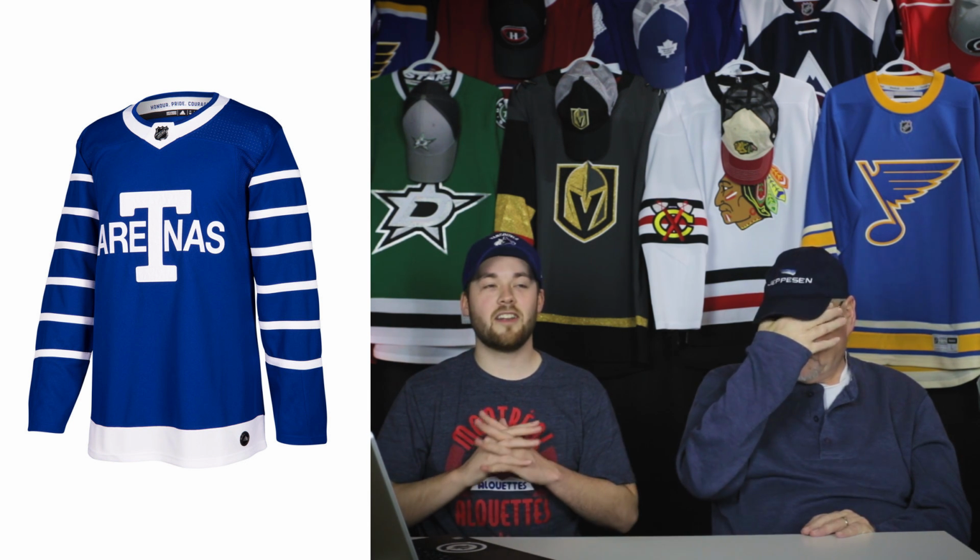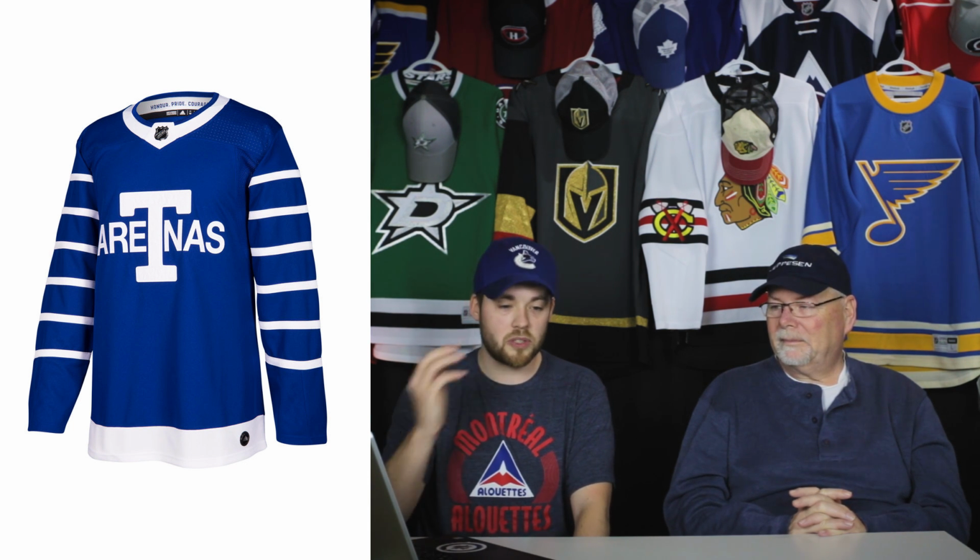Oh, yeah. The recent Toronto Arenas jersey. Love it. Love the throwback. It's really awesome. I love the stripes or the pin stripes or whatever on the arms. Really, really unique. And unfortunately, I don't have it. Hopefully in the future.